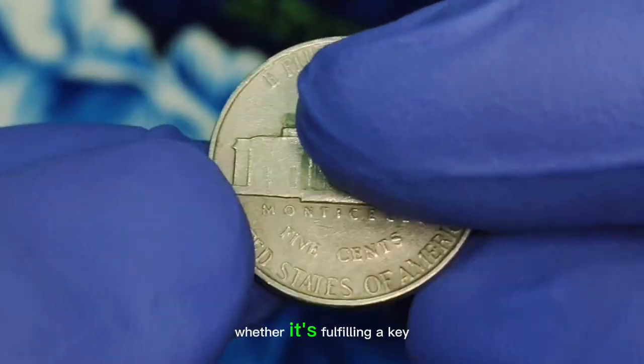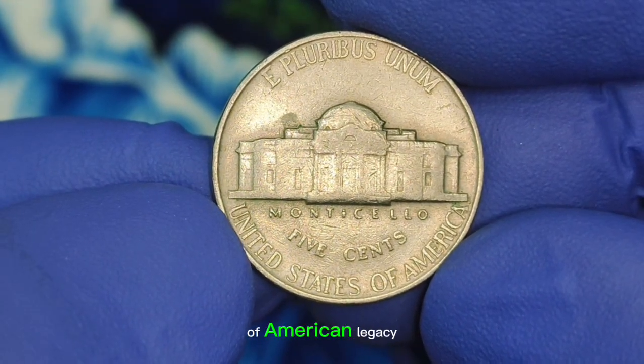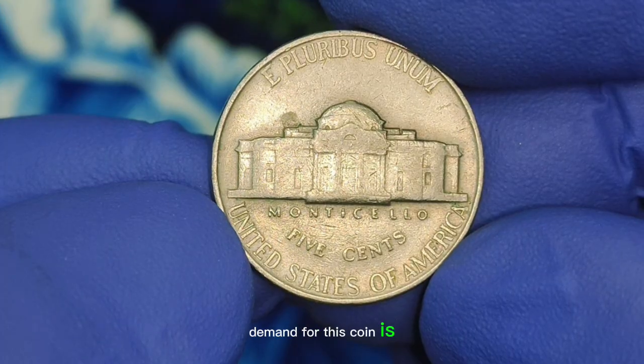These coins are increasingly sought after in the auction and collector communities, and their value continues to appreciate steadily. Whether it's fulfilling a key spot in a Jefferson series or simply owning a piece of American legacy, demand for this coin is skyrocketing.